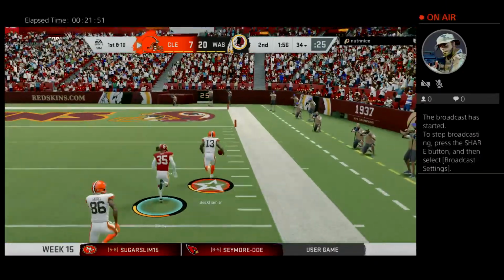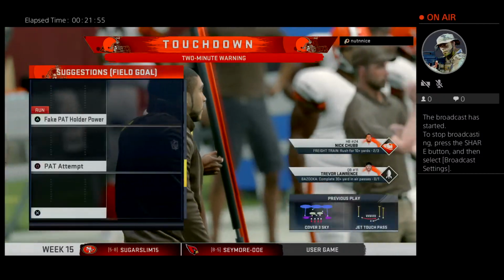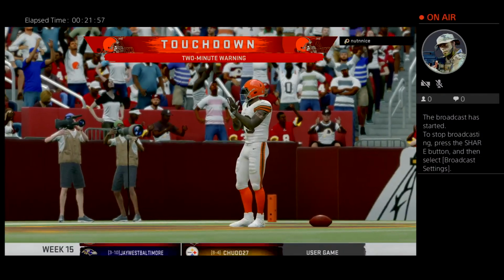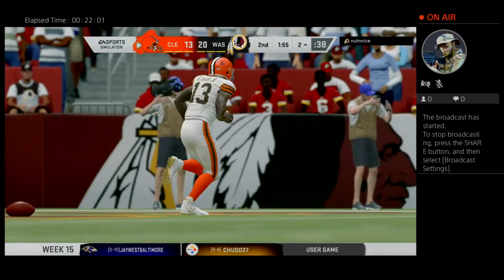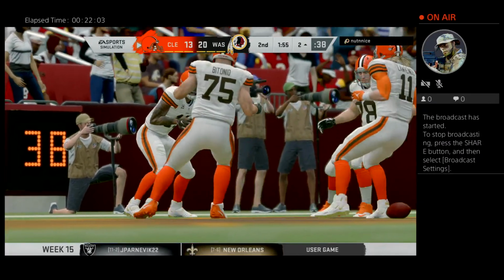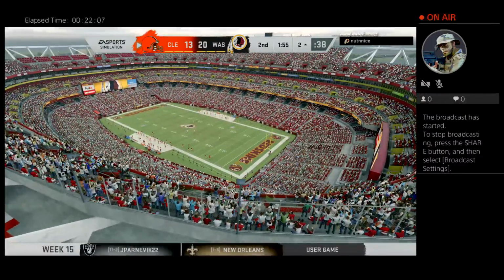Odell Beckham Jr. And all the way in. Touchdown, Cleveland. Odell Beckham with touchdown number 20 on the year as his guys are back within a single score. Brandon, my man, just one sentence for that one.